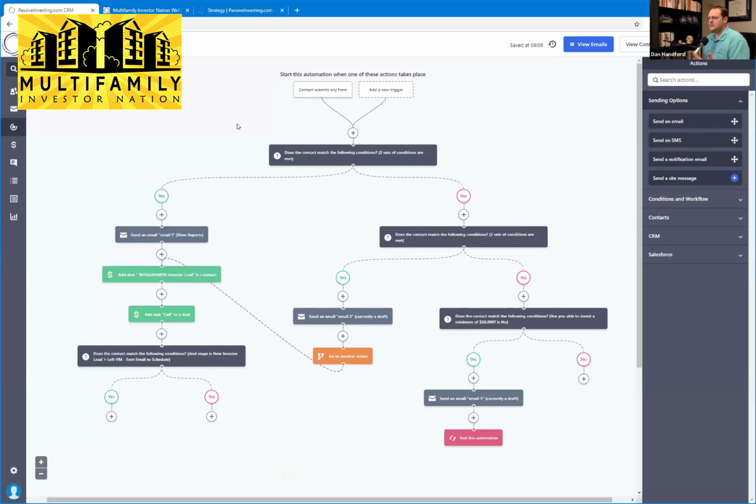This is a software program called ActiveCampaign, and some of you might have heard about it before. We were using MailChimp before, integrating it with a software called Contactually, and it was just disjointed and really wasn't working as well as we wanted. So this is what happens when somebody fills out that investor form. This is what's called an automation. The contact submits the form, and it has to meet two criteria.